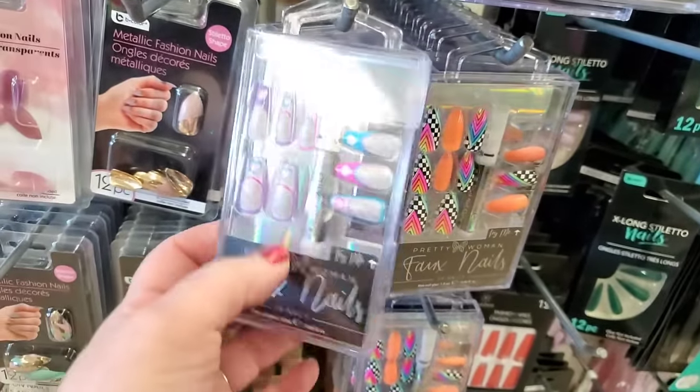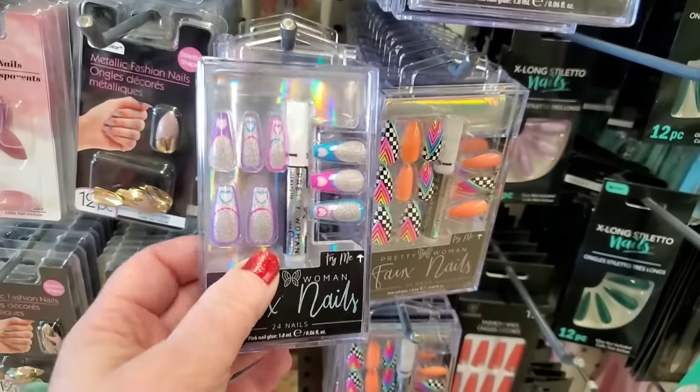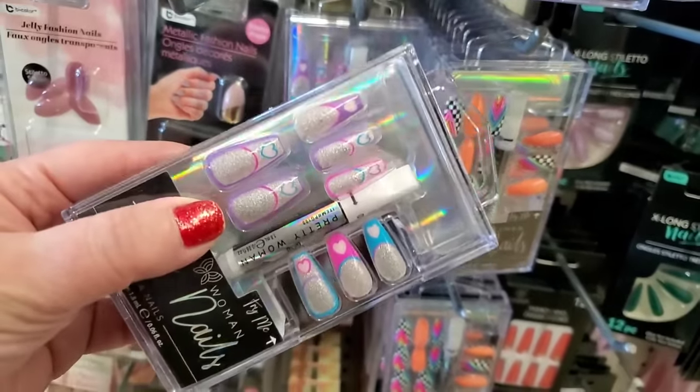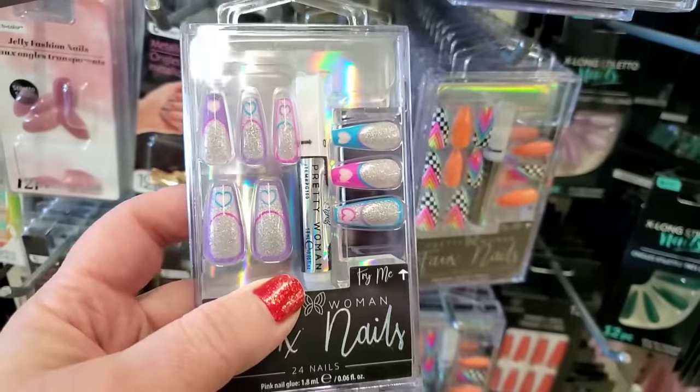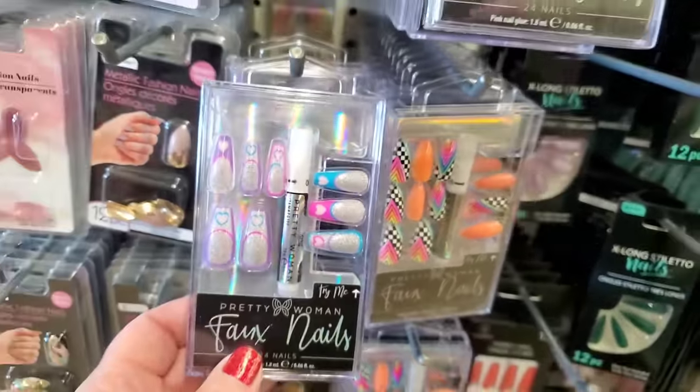You guys know the drill already. And we have seen these before in a different store, but I'm seeing them again. And these have blue, fuchsia, and silver glitter. They're so cool with the hearts, perfect for Valentine's Day.